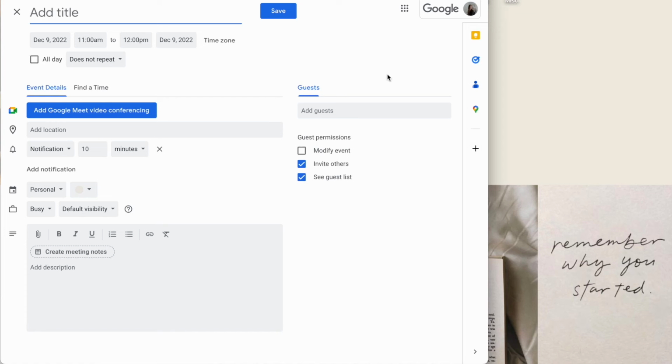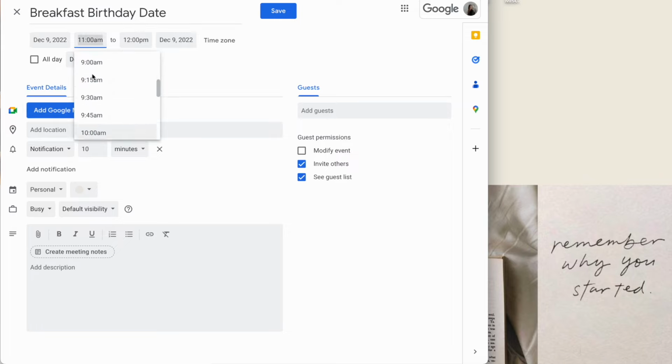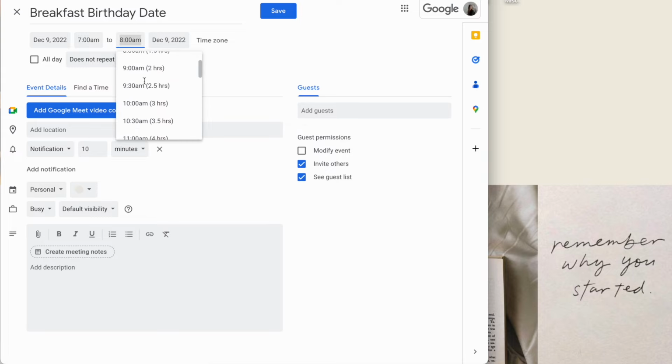Okay, so first things first, I'm gonna start slotting stuff in where I know it's gonna go. I usually start with personal stuff. So for example, Wednesday is my birthday, so I know that Zach and I are doing a little breakfast date. So I'm just gonna put that in, and that will probably be relatively early because we both work that day. So I'm gonna guess 7 to 8:30.